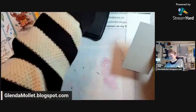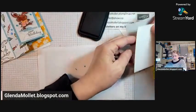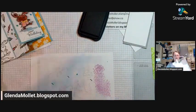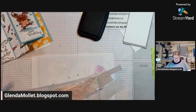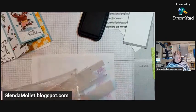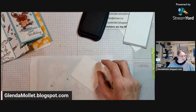No, that's going to go by itself. This is the front one. And I need a piece to do the elephant. Let's see. How big is the elephant? Maybe this piece.